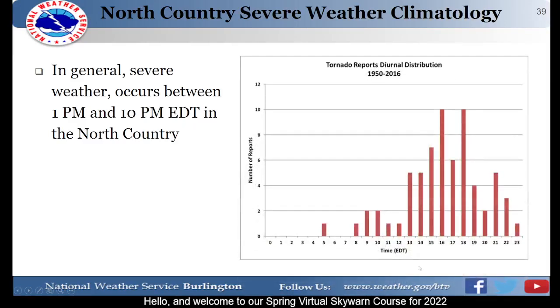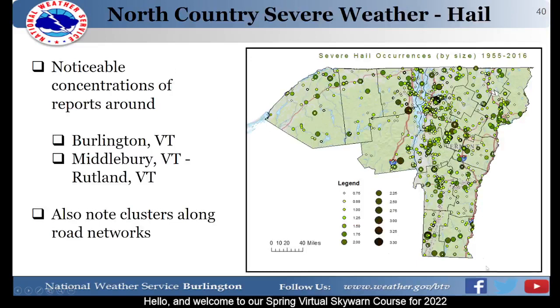And with tornadoes, sometimes we don't get as many reports at night because people are asleep during that time of day. But again, the general focus being between about 1 p.m. and 10 p.m. for our severe weather in this region. And now if we were to look at it on a map, you'll notice that the concentrations of severe weather reports are typically going to be in these areas where there's at least some kind of population.